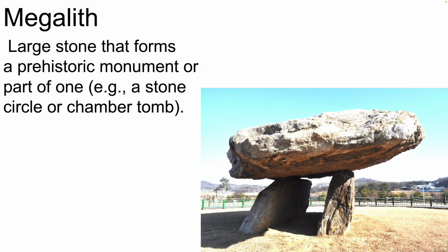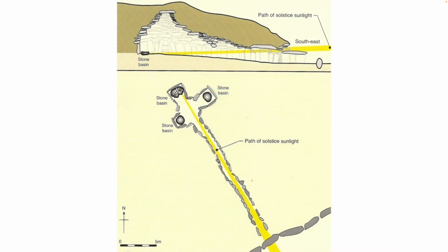So in other words, we have a large stone that forms a prehistoric monument or part of one. In the case of Newgrange, what we're looking at is really the whole thing is stone, but we have that monolithic entry stone, which you see here, and just sort of the construction of it hits that megalithic form. And this is what's known as a passage grave.